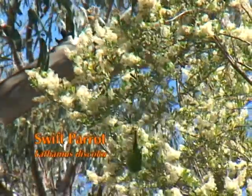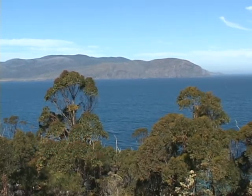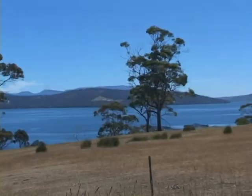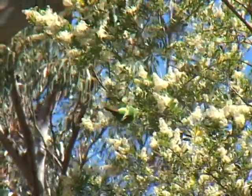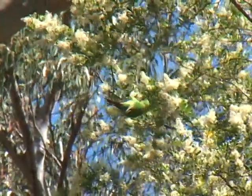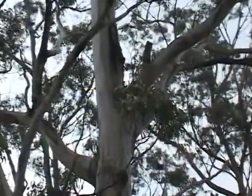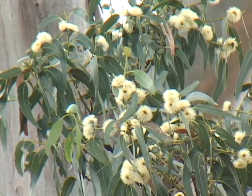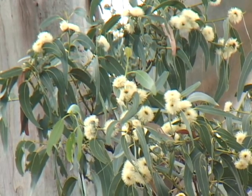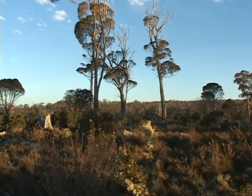Swift parrots breed only in Tasmania and eastern coastal or sub-coastal areas. Although they'll feed on any number of flowering trees, it's here that they rely on an abundance of flowering blue and swamp gums. Within these gum forests, they require suitable mature trees with hollows for nesting.